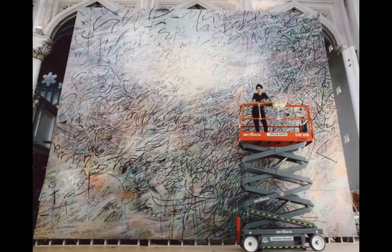And there she is. So here we see Julie. You can see how big this painting is. Now, they're not always this big, but she does work on a very large scale.